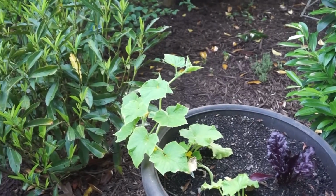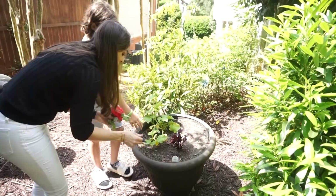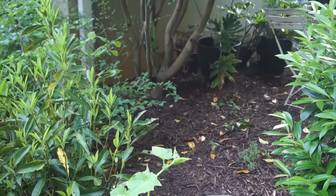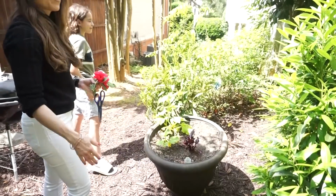See a cucumber farm. What? You're seeing a cucumber? Yeah. Ooh, that wasn't up there. And then we've got beets, which I've never grown any of this stuff, so I really don't know what I'm doing, but you know, we're trying.